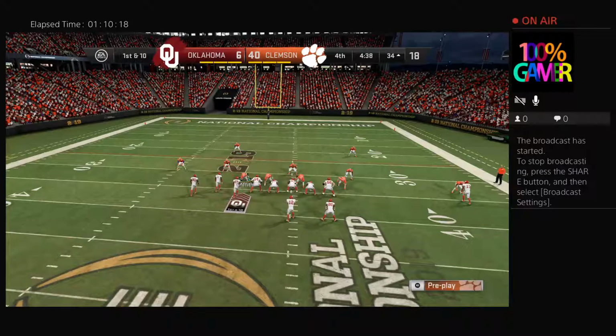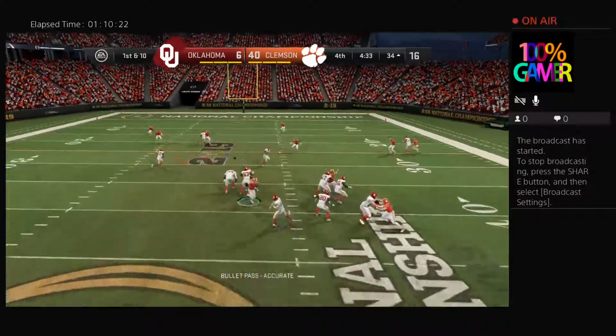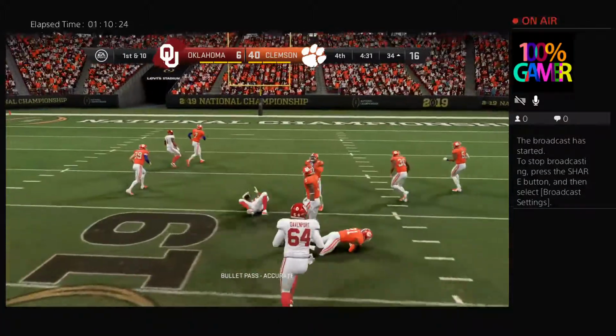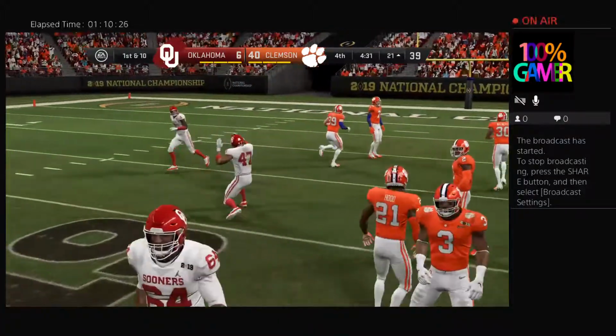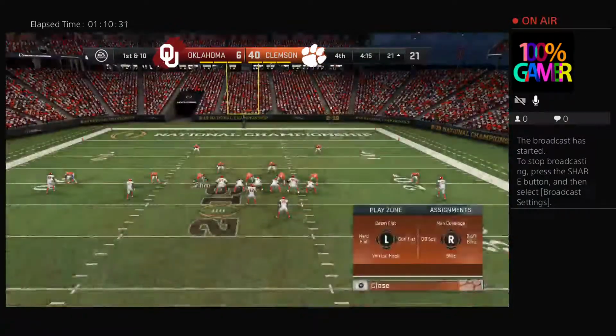From the 34 now, here's 1st and 10. Operating from the gun. Fulton, it's complete. It's Gore. And he's going to get this down near the 20-yard line. 13 yards, and it keeps the drive moving.